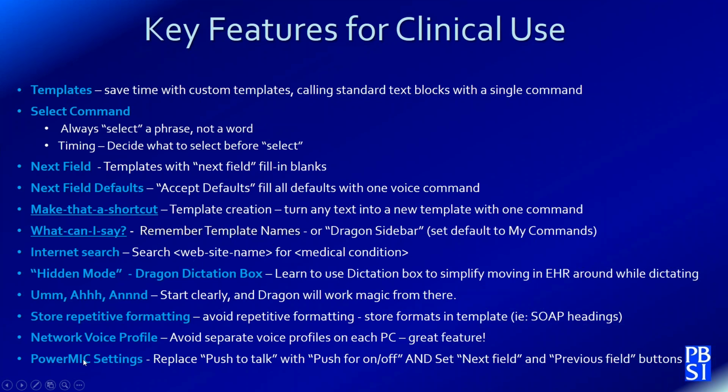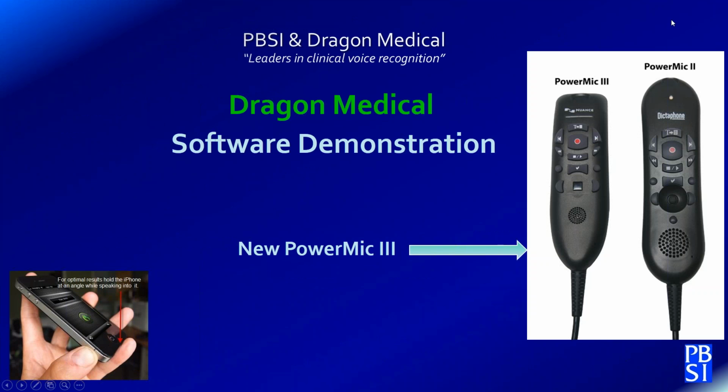And then one other thing I'll mention is that the power mic, a very, very important part of effective use of Dragon, some of the buttons come out of the box that aren't set the way we think they ought to be. So we always make sure we set up the transfer text button. We always make sure we set up a next field button. And they're very easy to do. We don't charge for it, but these are things that we've learned can really help with productivity.